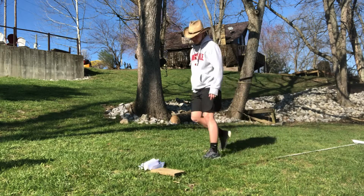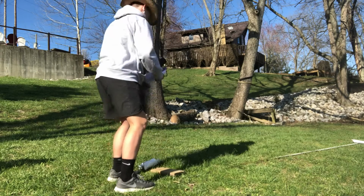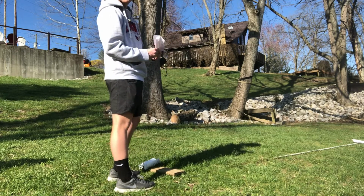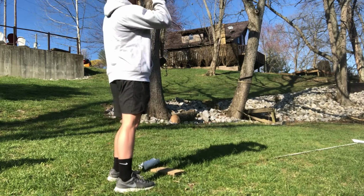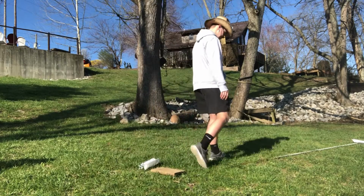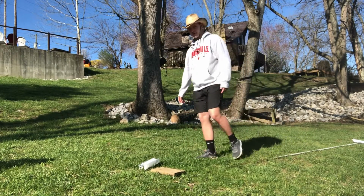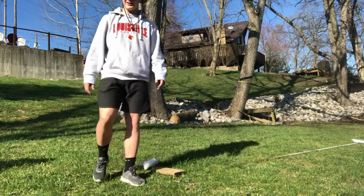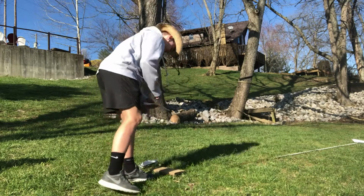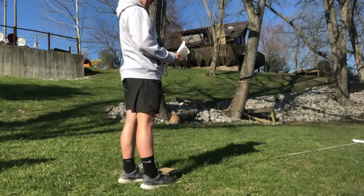Now we're gonna do the paper airplane with the skewer. Oh, it did not go as far. 6 feet. I went 6 feet. Okay. This one is gonna go nowhere. This here's just gonna put it on the 6 foot. Okay.